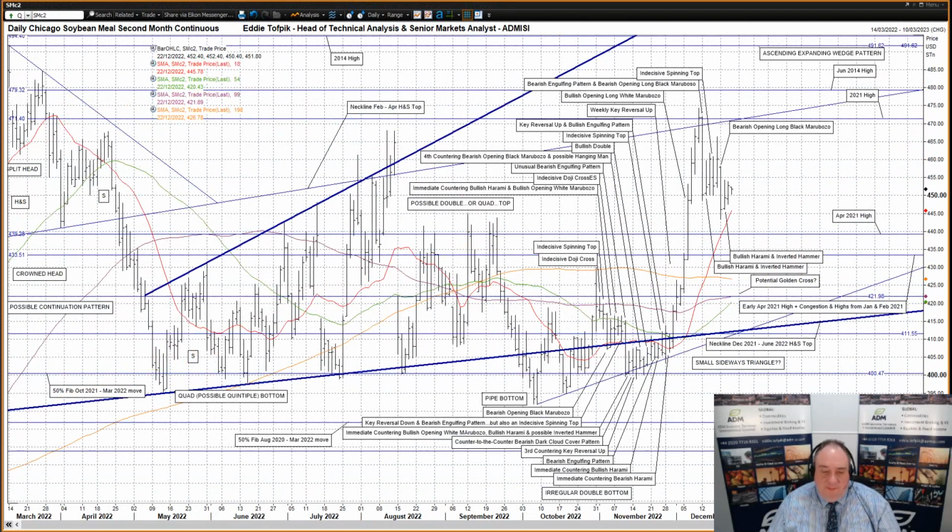Chicago soybean meal. We have had here and have here still for months now different patterns, not so much melding with each other, but rather crashing in and out of each other. The most recent here has been the weekly key reversal up seen 3 weeks ago. But it's not the main pattern here.